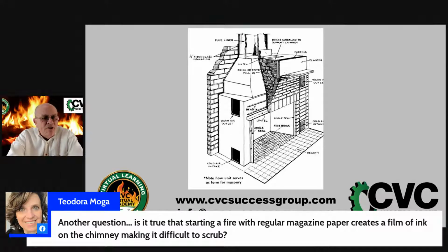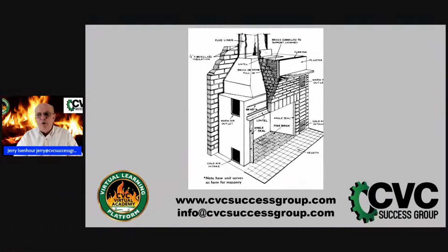And creosote is something that can be cleaned depending on the buildup. Sometimes it can be cleaned with manual means. Sometimes we have to use a chemical system to actually clean that. So I appreciate your question, Theodora, and I really appreciate you being on here tonight. And I hope this is helpful to you.